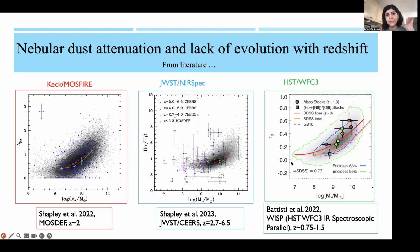Here I'm listing just three examples of the studies in the literature. On the left is a study by Shapley et al. 2022, again from the MOSDEF sample, where they show how the nebular dust attenuation on the y-axis is correlated with the stellar mass. Then the same sort of analysis, again Shapley et al. 2023, but using JWST SERIES data from redshift 2.7 to 6.5. And another similar study from this sample, Battisti 2022. In all of these plots, the gray data points are local SDSS galaxies, and the color data points are from those papers at higher redshift.